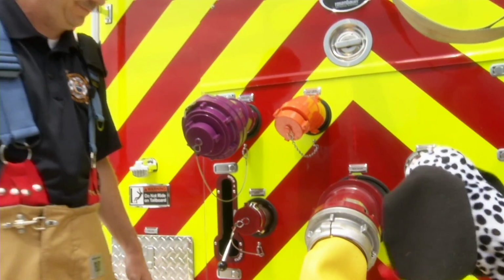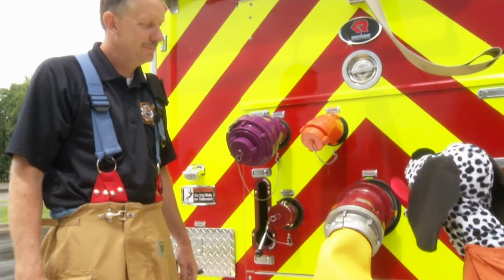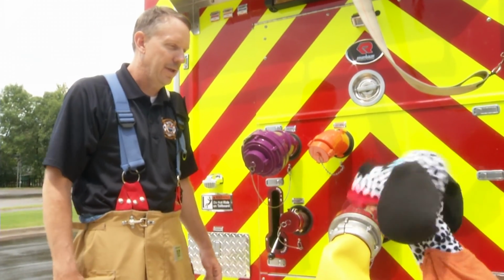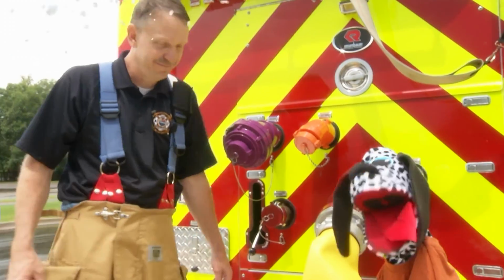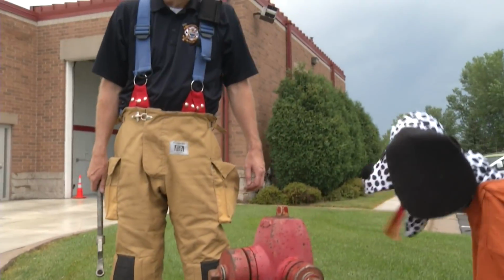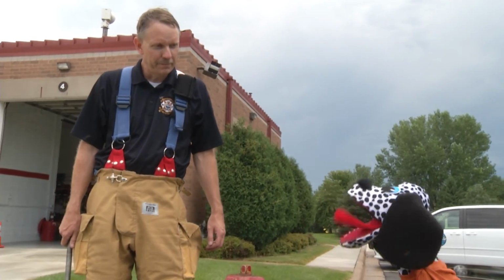Hey, okay. Very good. Now you got it hooked up to the truck. Now where do we go? Now we're going to have to go over to the hydrant and get water into the line. Let's see how it works. Very good. Let's go. Hey, Firefighter Paul, we've tippy-toed over here to the hydrant. Show me what's up next.